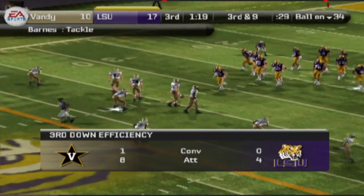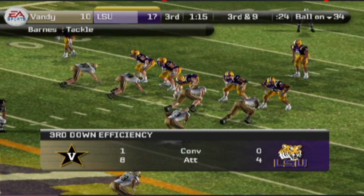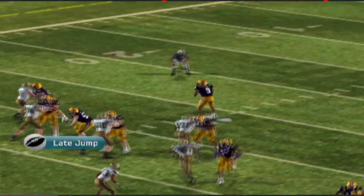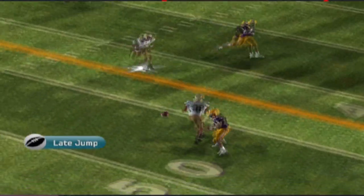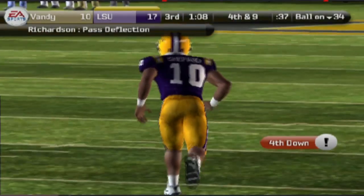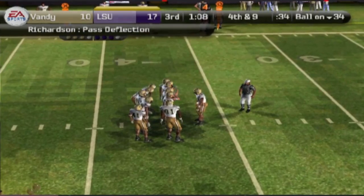Now it's 3rd and 9 coming up. LSU in a 5-wide set. He drops back. He steps up, he zips it, that close to being intercepted. That could have easily been a turnover. Yeah, I don't even think the quarterback even saw that guy. Well, he almost saw him running the other direction with the football.